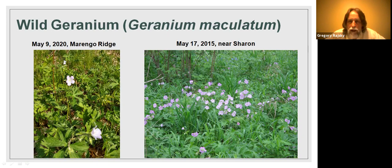Another common name for the plants in this genus is cranesbill. And it gets that name because the seed pods that form before they ripen and burst open are pointed and shaped like the beak of a crane.